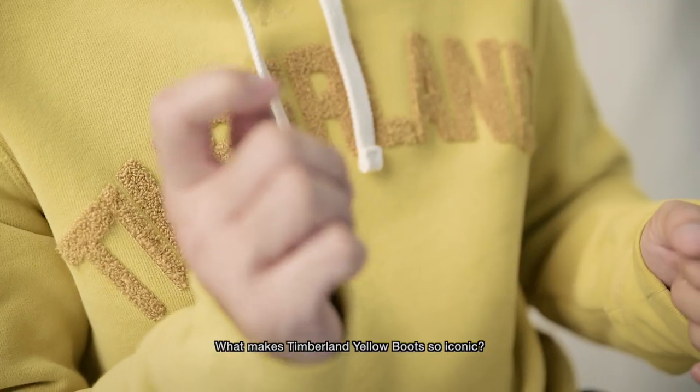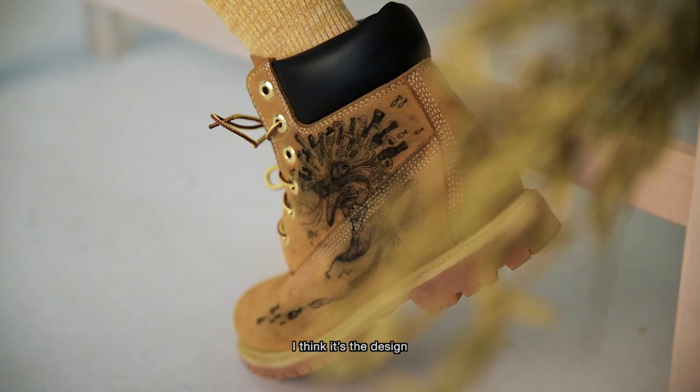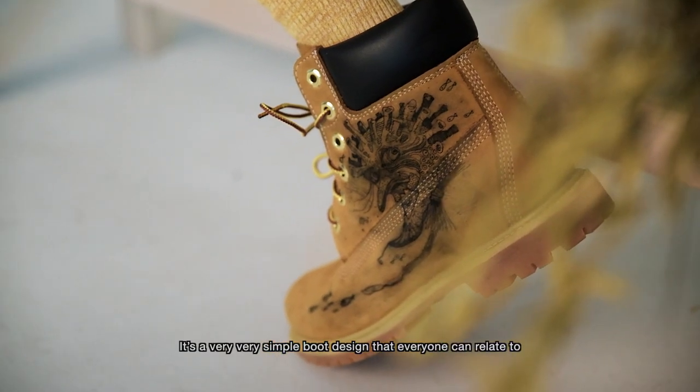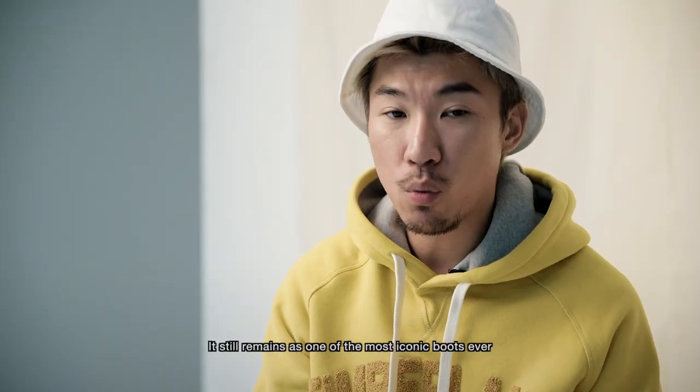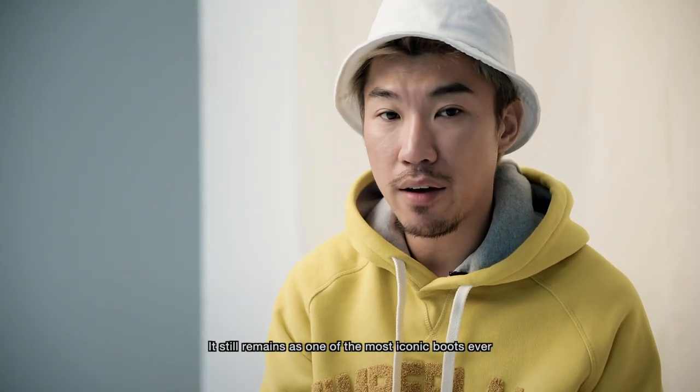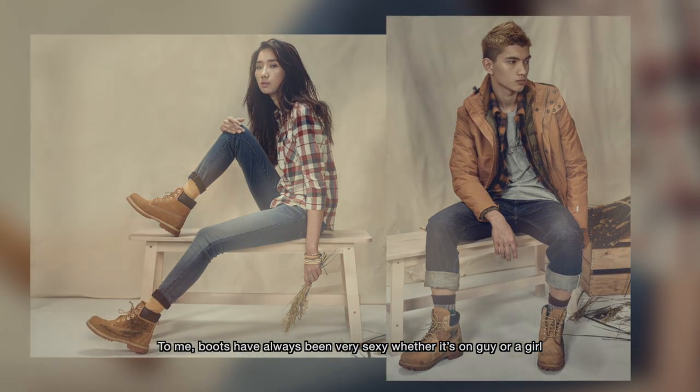It still looks very rugged and trendy. What makes Timberland's yellow boots so iconic, I think, is the design. It's a very, very simple boot design that everybody can relate to. It still remains one of the most iconic boots ever. To me, boots have always been very sexy, whether on a guy or a girl.